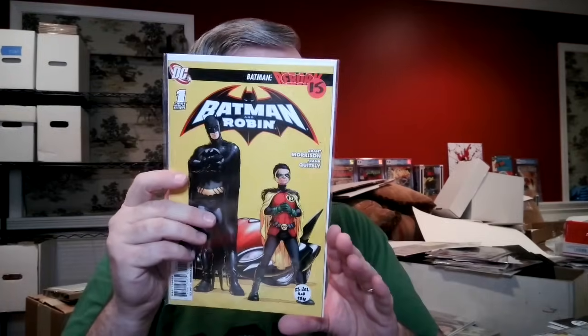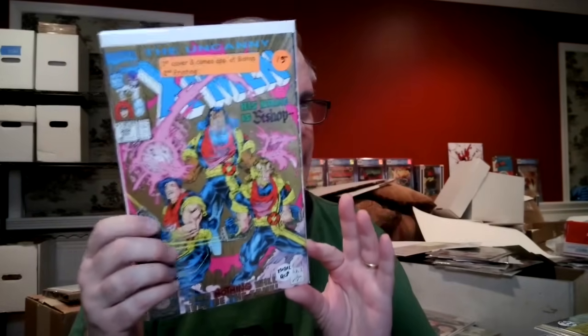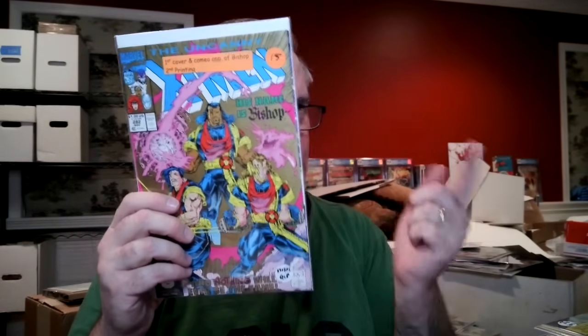Batman and Robin #1. I picked this up when the price is right. First appearance of Professor Pig. That's a high grade, potentially gradable copy. Punisher War Journal, Jim Lee cover, potentially gradable. This didn't quite fit it. The front looks really good when I opened it up, and the back has some things on it, but I'm going to put this in the spec pile.